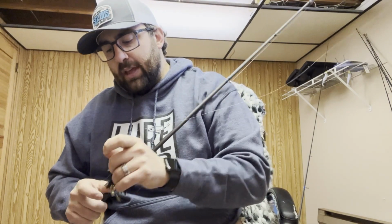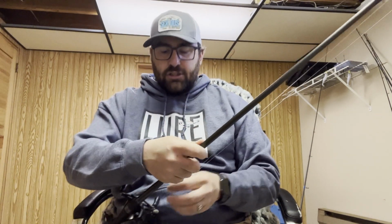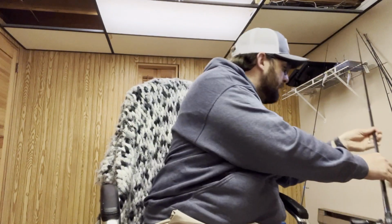And I really think the contrast of this jig is what allows you to get a lot of bites. And that's got 15-pound test on the reel. Just an absolute workhorse of a rod for me. I love the Clutch for finesse football jigs, and it allows you to get a lot of bites.